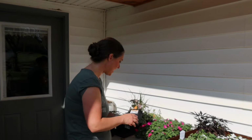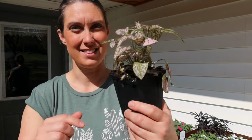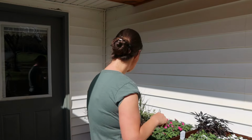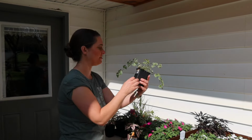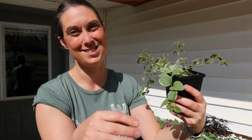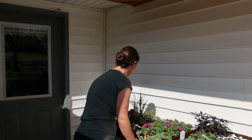boxes with beautiful flowers. So I am gonna lay them out first, but I got these little polka dot plants. I thought they were really cute. Kind of a light pink with green. So I've got that. I've got this periwinkle. I really like this as well. It looks so pretty just draping out of the window boxes. So I got some of that.